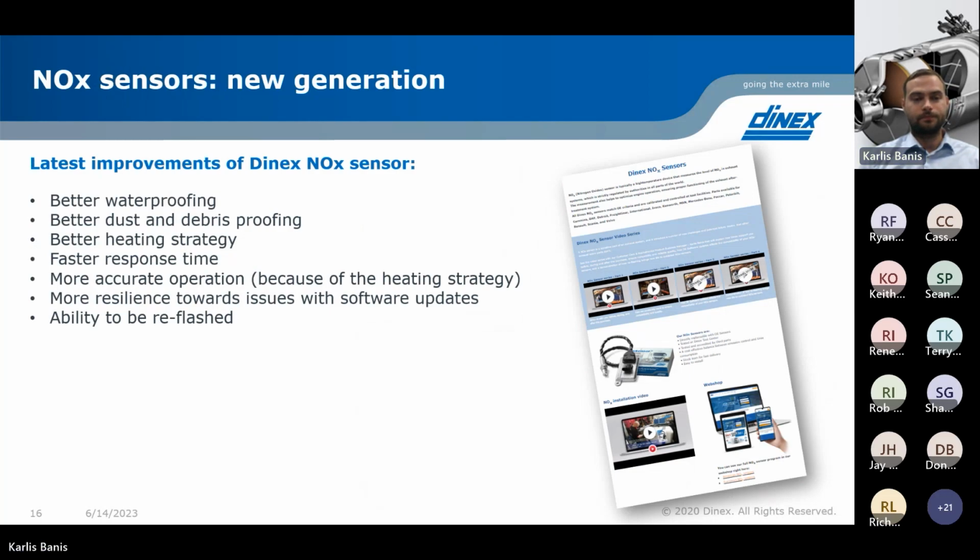Okay, and then in general, if we look back at what's been done to the sensor, we now have better waterproofing. We have better proofing against dust and debris. We are now running a better heating strategy, as a result of which there is a faster response time. There is also a more accurate operation because of the new heating strategy. And it now has more resilience towards software-related issues because of this question and answer session that I just explained to you. On top of that, our sensors now come with the ability to be reflashed. And yeah, there have been a lot of updates that we've been working on to make our product stand out and to deliver a performance that is actually expected in the market.